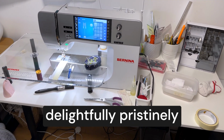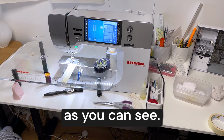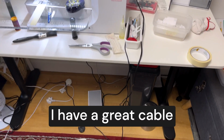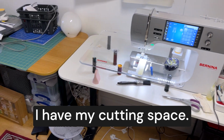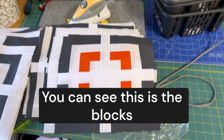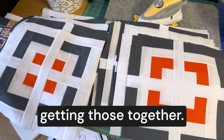This is my delightfully pristinely clean sewing space. So I have a Bernina, as you can see, and I do all my sewing here. I have a great cable management system of just throw it on the floor. And then over here I have my cutting space. You can see this is the blocks that I was working on during the August quilting challenge, getting those together.